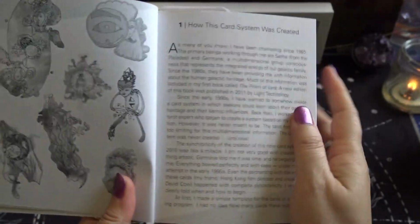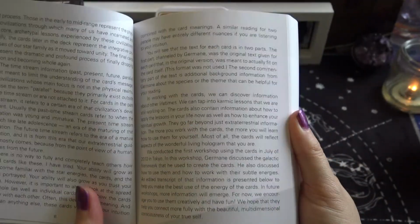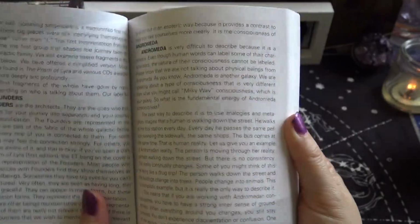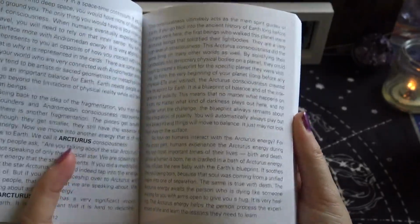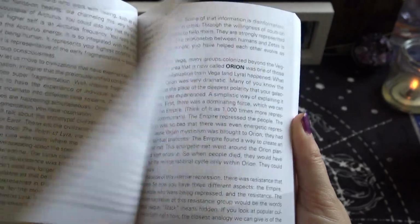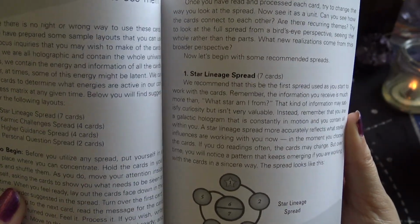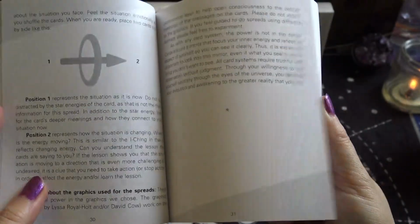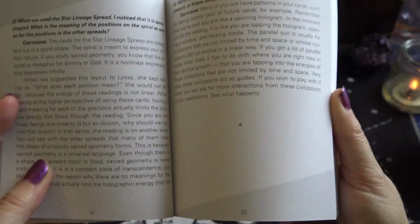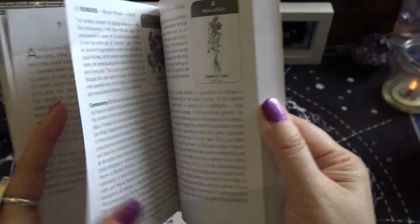And then she explains how she created it. And I did read most of this. That's how I knew to explain it. All right, so it's very interesting in the process. And then she goes into each civilization. You know, Pleiades, Arcturus, Vega, Lyra. All right, so if you're interested, it's all in here, the explanation. And then there's a few spreads that they recommend you can use to do readings. And then common questions, a note about the artwork, and then we go into the cards.